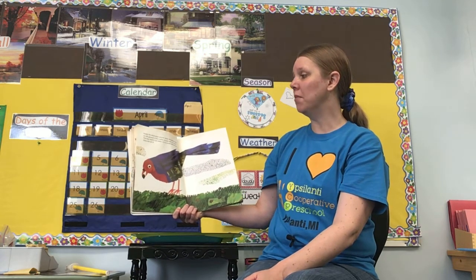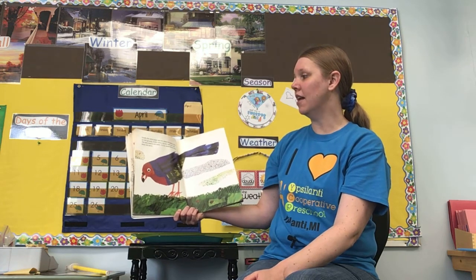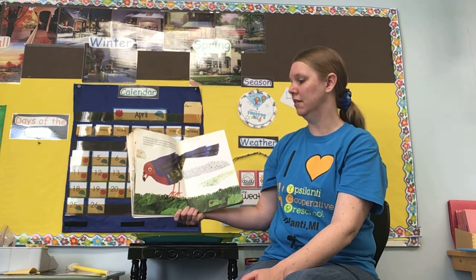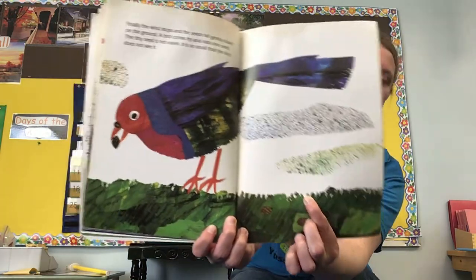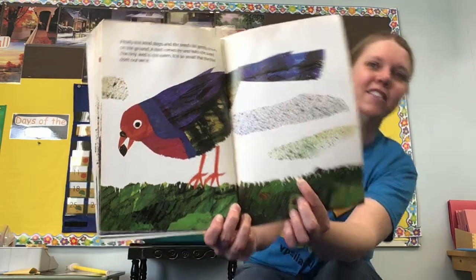A bird comes by and eats one seed. The tiny seed is not eaten. It is so small that the bird does not see it. So there's the one it eats, and there's the tiny seed way down there. Sorry, I really can't see around this book to see where it is.